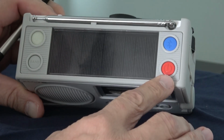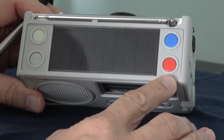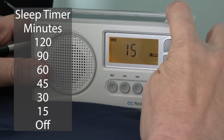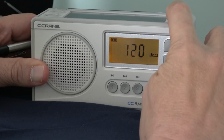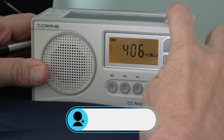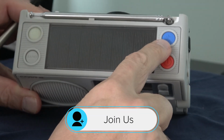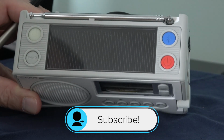Moving to the top, we have a power button, which also doubles as a sleep timer. A simple long press activates the timer with several preset values. I like that you can engage the sleep function regardless of whether the radio is on or off. Above this is the Bluetooth button that allows connecting to a Bluetooth playback device.